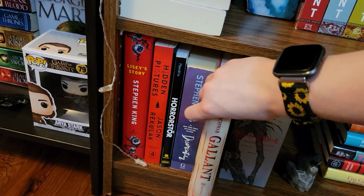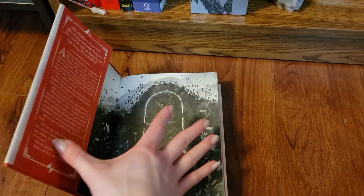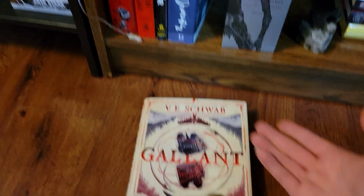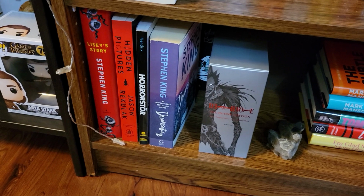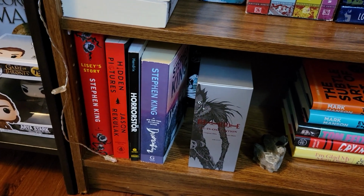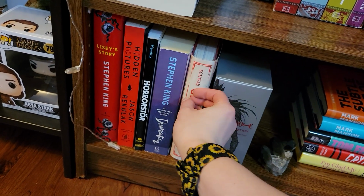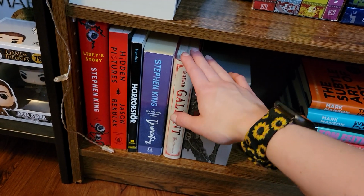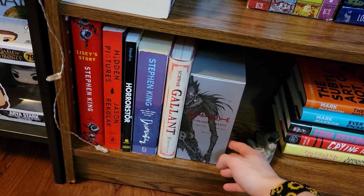Not to rant or anything, but I have this exclusive signed edition of Gallant. It's gorgeous, and I just really didn't like the book. It's really upsetting. I thought I was gonna love it. The concept was really, really cool, and I was really disappointed. I think I gave it like 2 stars. But for now, we have Death Note, the all-in-one edition, which I highly recommend.